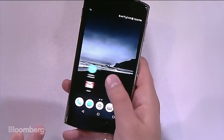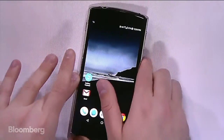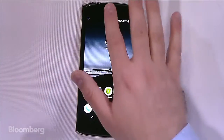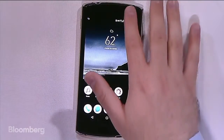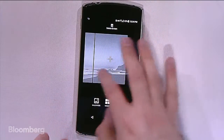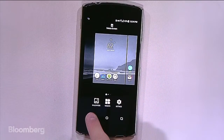And you can see the interface here. I'll put the phone down so we can take a look. You can see the icons. They're circular. It's their general interface, but it has the standard Android mechanics. So you can swipe down from the top. Well, I didn't mean to do that, but you can see this is the screen to change what apps you have on which pages.